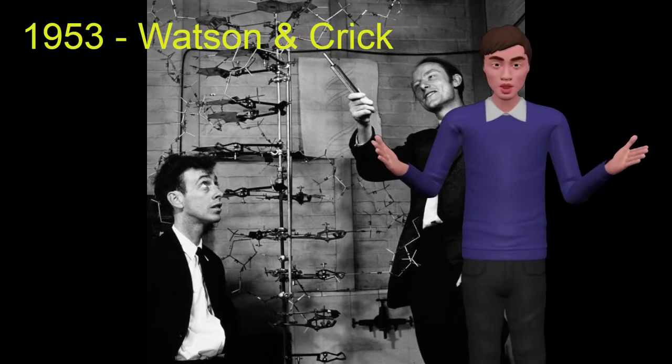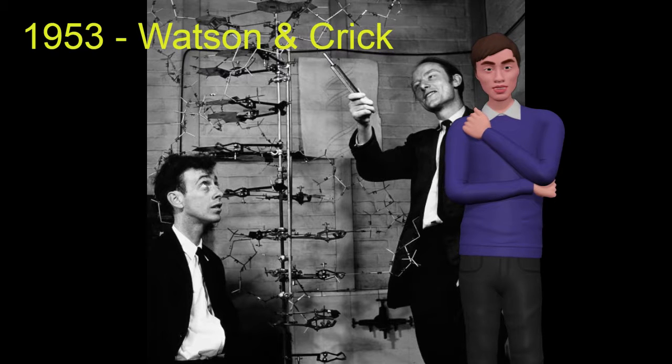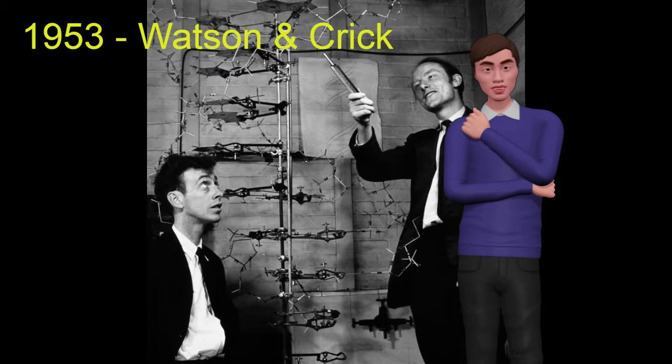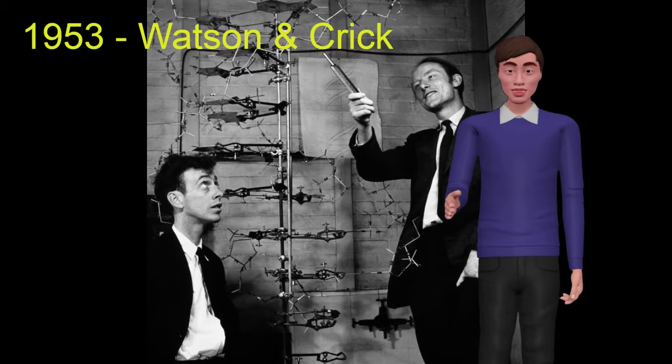1953 was a busy year for scientists. While Stanley and Urey were trying to cook up amino acids in a test tube, Watson and Crick had been working assiduously on the structure of DNA, something which had eluded scientists for decades.